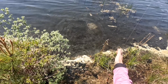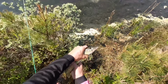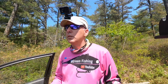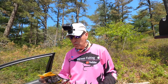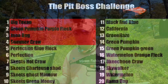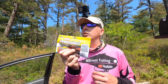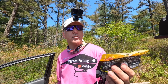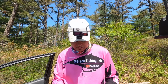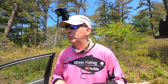Alright, well. A pickerel. Not very big either. And there he goes. So far, I'm having a pretty good day here. So, I just caught that pickerel on the perfection blue flake. And I have one more package left. And this is the hot skeet craw. And this water is pretty clear for throwing a bright color like this. We're gonna do it.